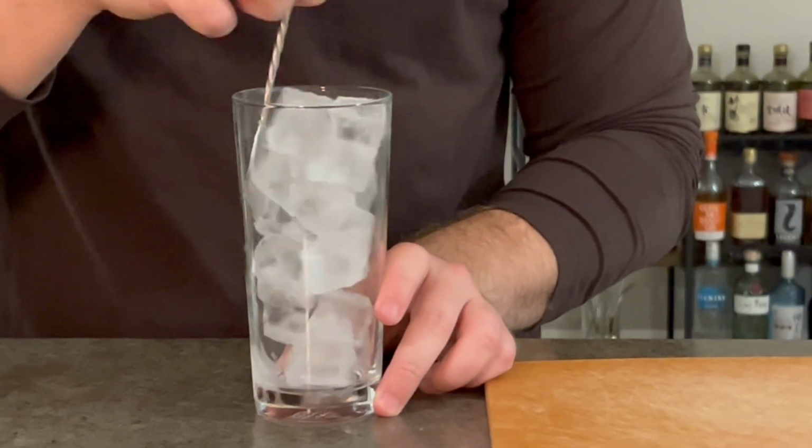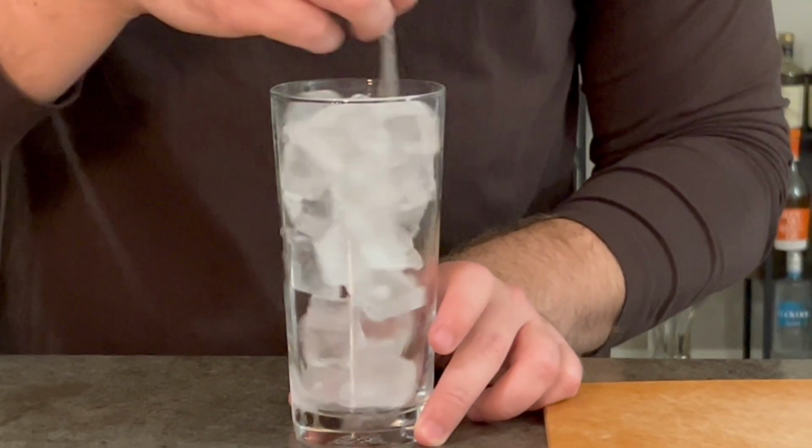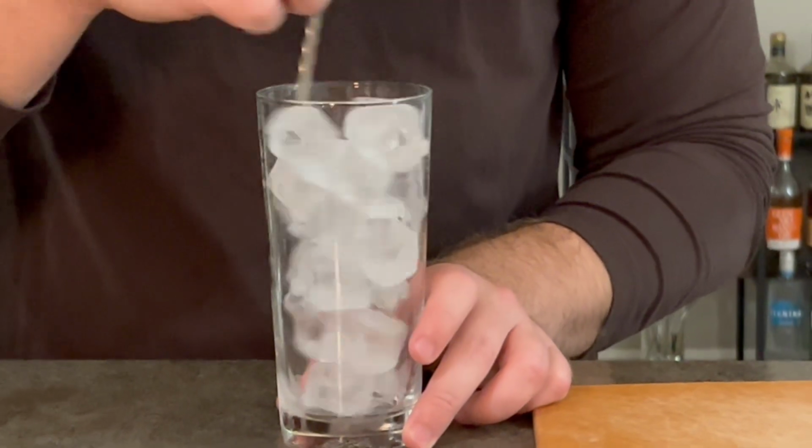So we're going to stir like this. Give it about 20 to 30 stirs. Let that ice really sink in and get into the glass, and really get the glass nice and cold. This may seem like overkill.